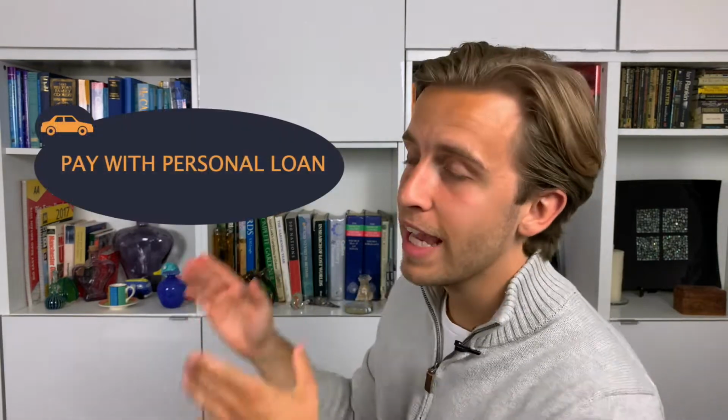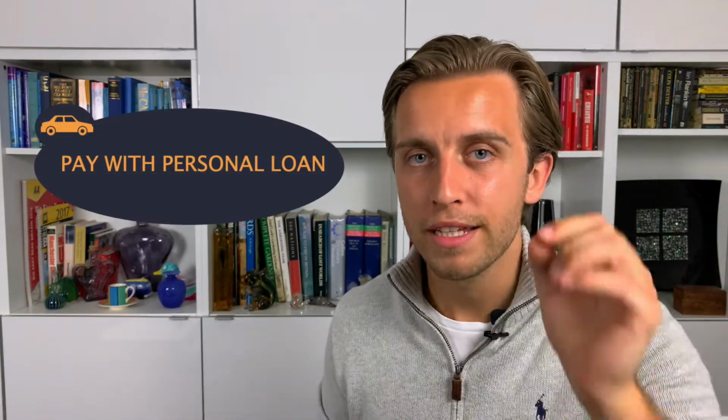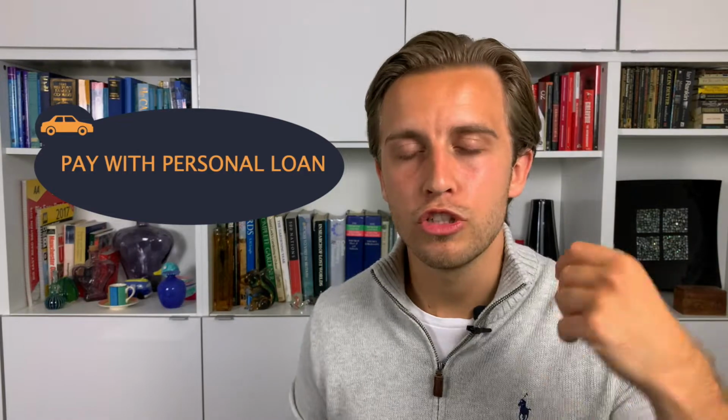Car purchasing option number 2 is to pay with cash, but to use a personal bank loan. This is a way to spread the cost over a period of time. However, it's very much aligned with paying with cash, whereby you have full responsibility of the car, you own it from the very beginning, and you get the resale value.